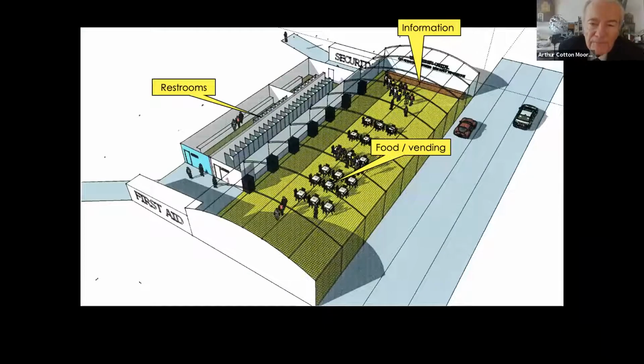Okay, the Visitor Center, we want it to be a little glamorous, shall I say. It'll have restrooms, security, first aid, food vending, and most important, information about all the things that are happening on the mall, in the various museums or at the memorials or whatever. So it's a very welcoming thing.